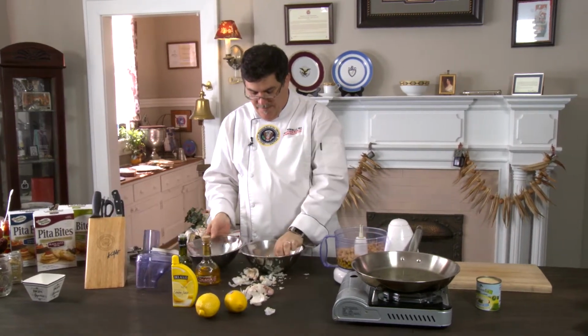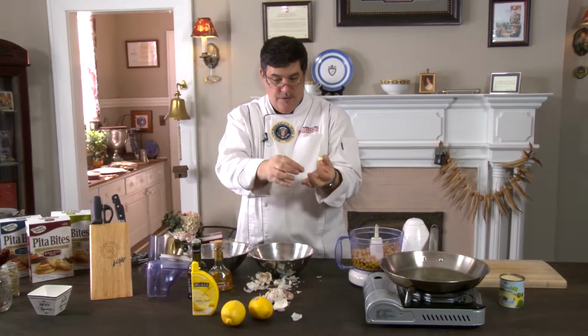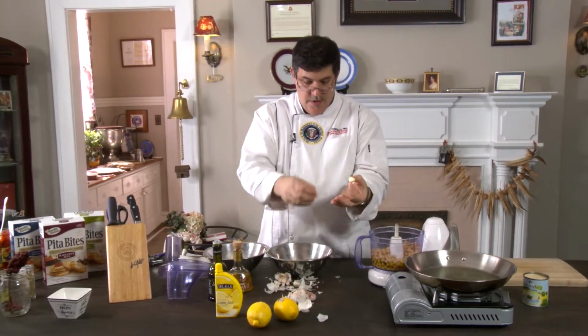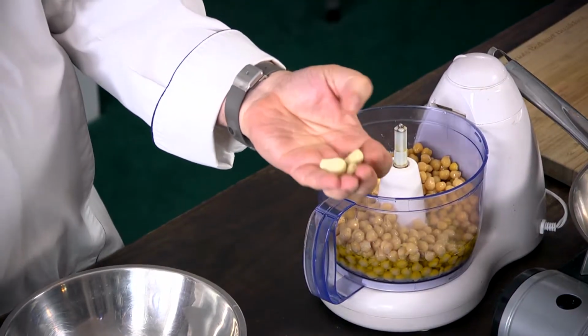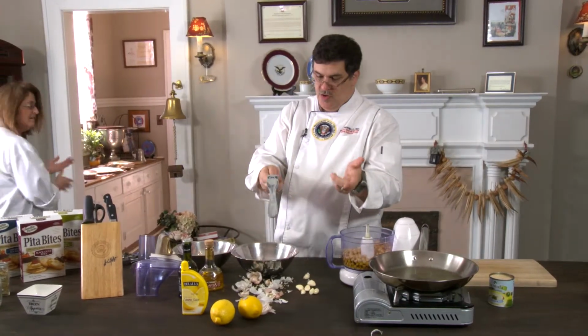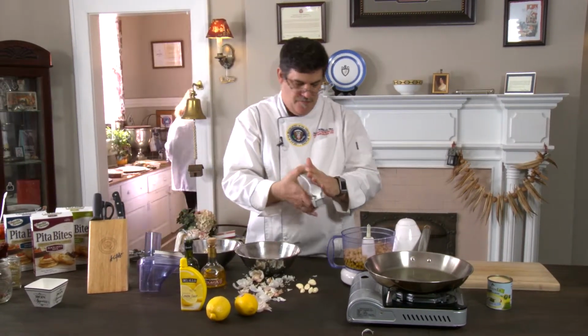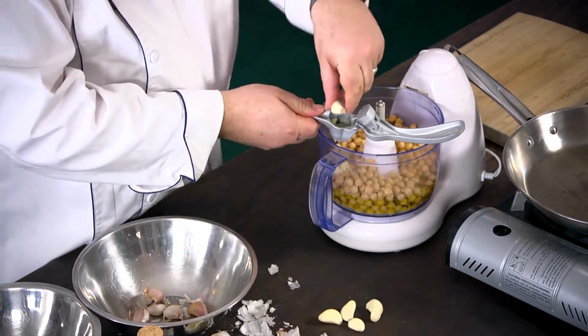All right. That will actually peel the garlic for you, all right? So no more worrying about having to peel it. Literally as much or as little as you want. All righty. And crushamundo. Right in there. As much or as little as you like.